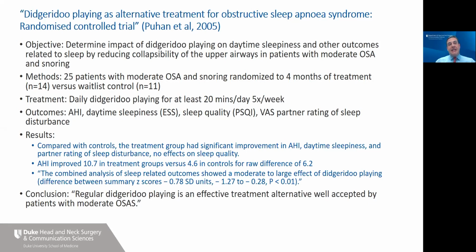In this study, they had 25 patients with moderate OSA who completed 4 months of treatment of this daily didgeridoo playing for at least 20 minutes a day, 5 times a week. Their outcomes included the apnea-hypopnea index, measures of daytime sleepiness, which was calculated with the Epworth Sleepiness Score, and sleep quality. This is the Pittsburgh Sleep Quality Index.